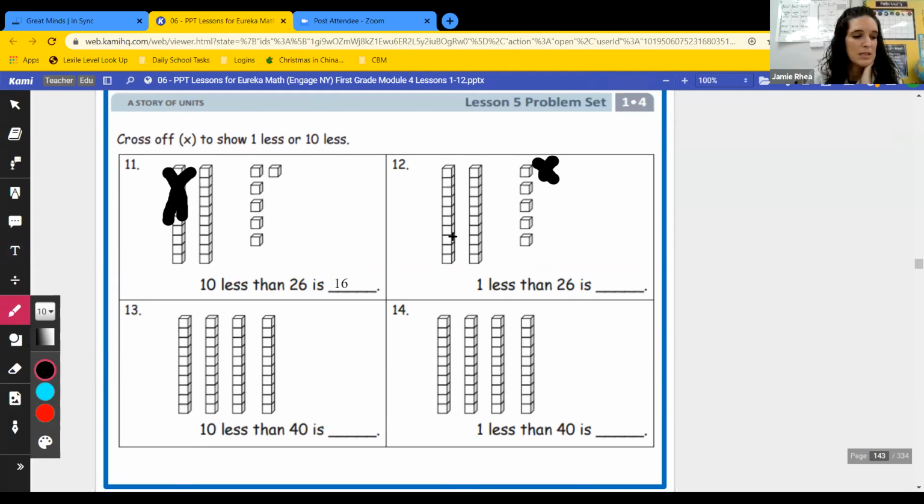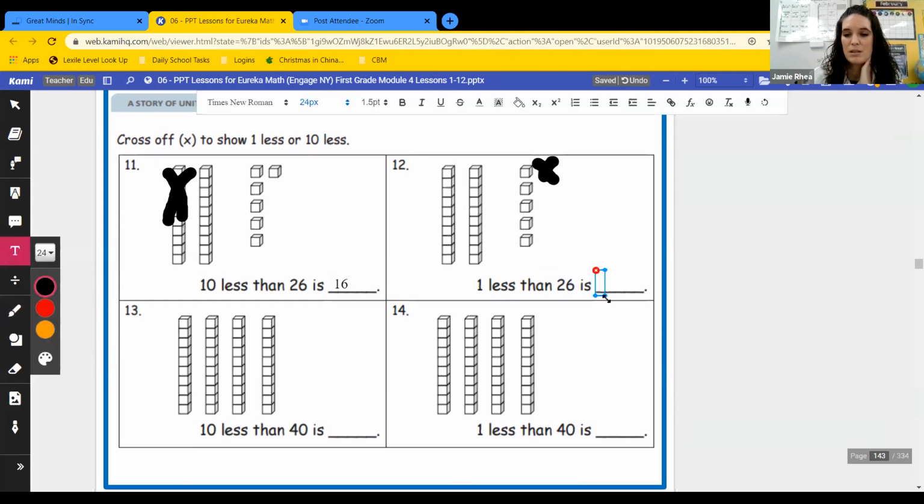So I'm going to cross out my 1. What am I left with? 10, 20, 21, 22, 23, 24, 25. So now I can put 25, okay? So you're going to do 7, 8, 9, and 10, where you're going to draw a 10 or a 1. 11, 12, 13, and 14, you're going to cross off, okay?